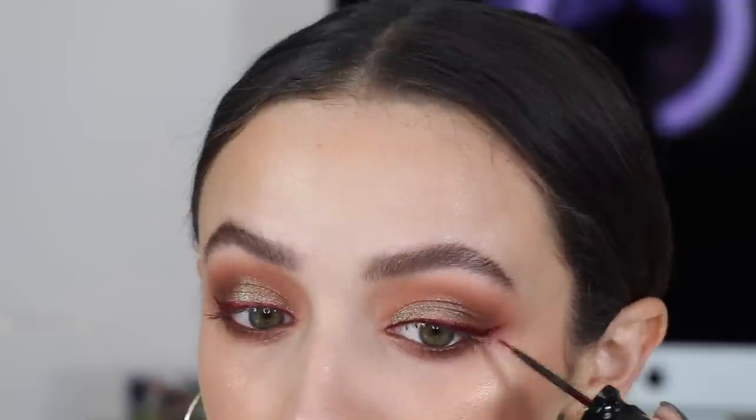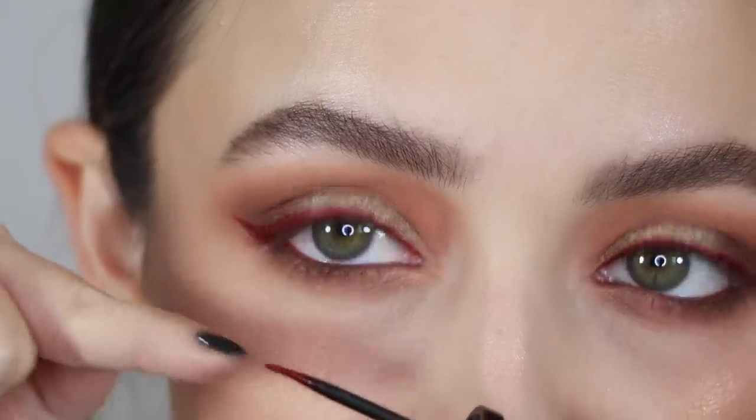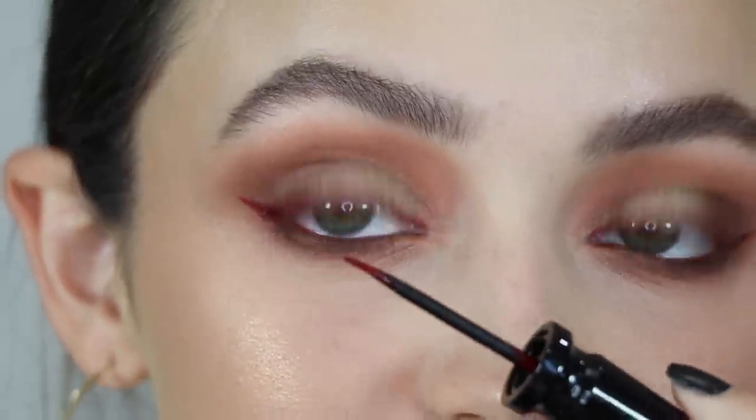I will say that I really do love the curve on this felt tip. Like, let me zoom you in so you can see it. Do you see how it kind of curves down a bit there? That is amazing for hugging and cupping your eye perfectly. I really enjoyed that, but that's it.